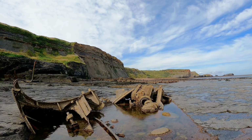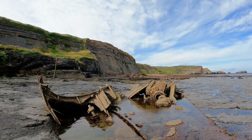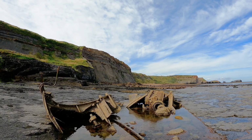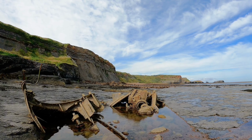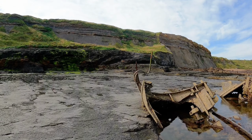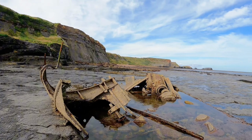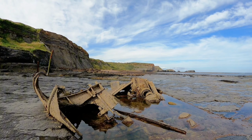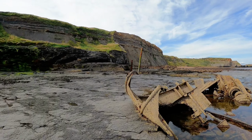So I'll tell you what, I'll get my gimbal out. There's not much of it left, is there? Goodness me. I'm getting my gimbal out and not bothering. You can see all right with this, can't you? Goodness me.